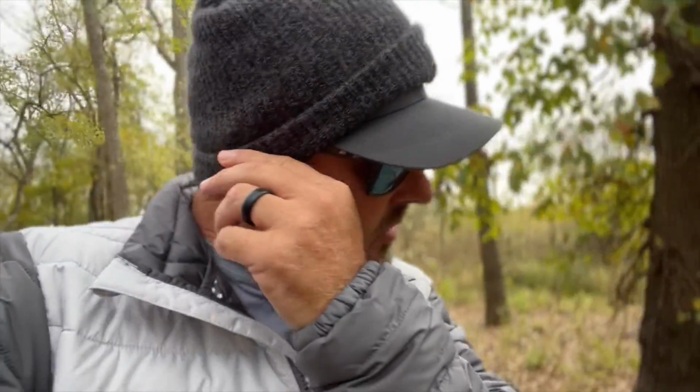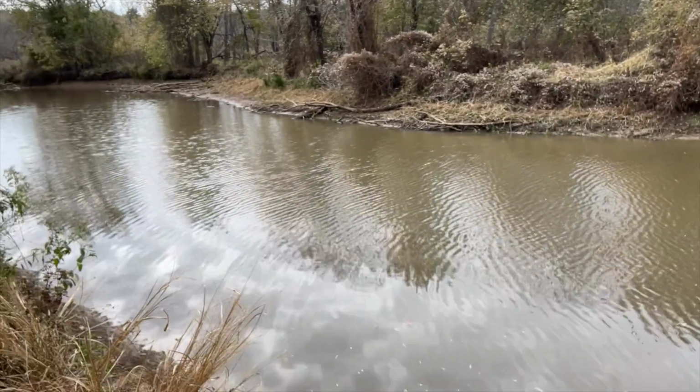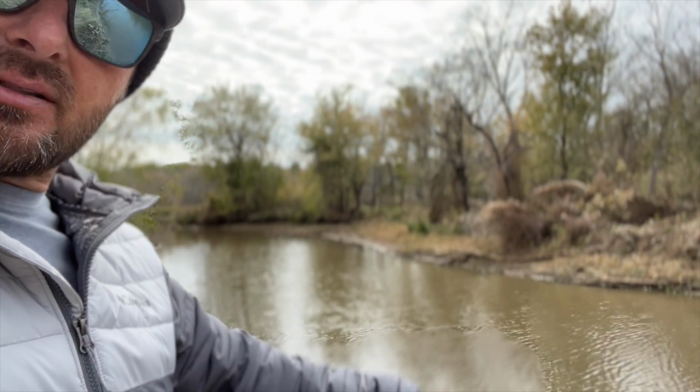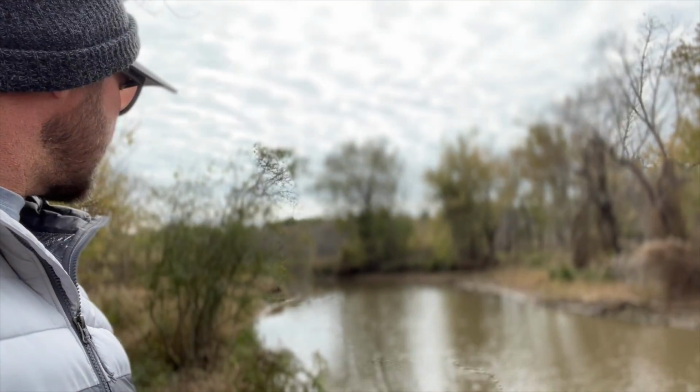We're at location number 2. It's getting a little chilly. I had to throw on a beanie. I want to get down to this creek down here and see what it looks like. Not nearly as much debris. You got some water clarity. Now it's brown, don't get me wrong, but this is stained brown. This is not chocolate milk. It's not all the way at the surface.